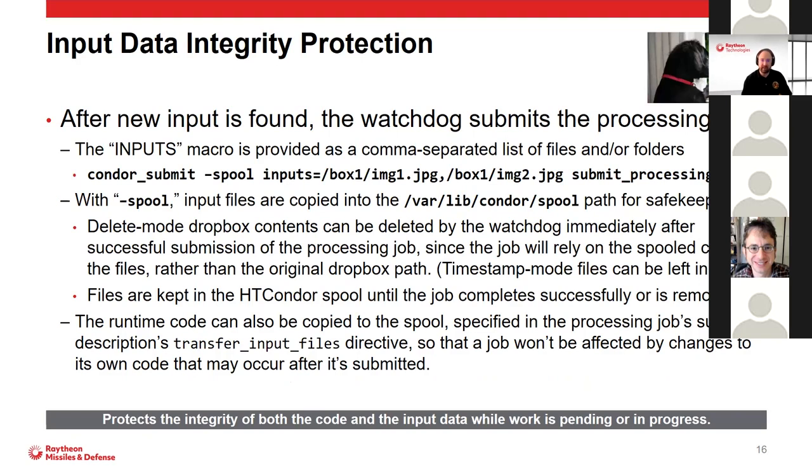So that means that once the job has successfully been submitted, and you've got an exit code of 0 from the Condor submit command that the watchdog called, you know that it's okay to delete the Dropbox contents to prepare for the next watchdog run. And then by nature of how spool works, the files are kept in there until the job either completes successfully or is removed.